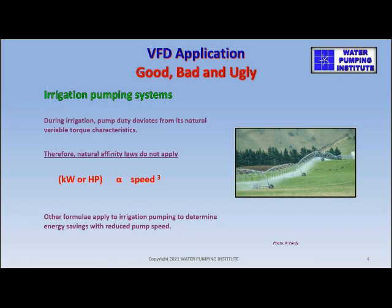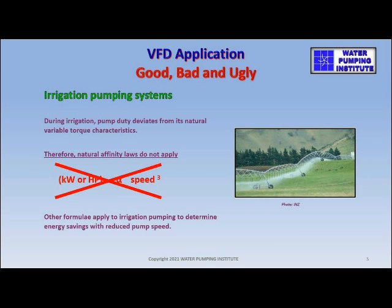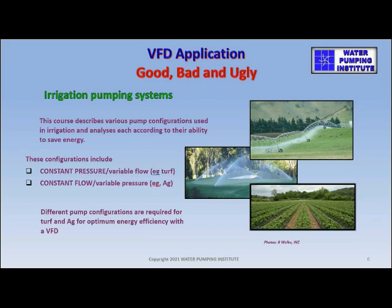During irrigation, pump duty deviates from its natural variable torque characteristics. Therefore, natural affinity laws do not apply. Other formulae apply to irrigation pumping to determine energy savings with reduced pump speed. This course describes various pumping configurations used in irrigation and analyses each according to their ability to save energy.